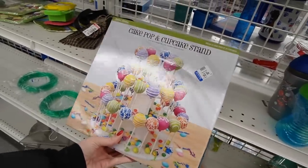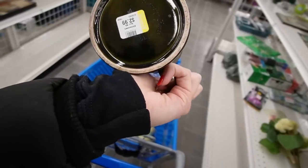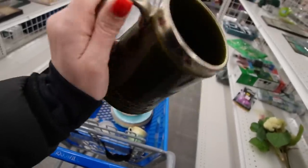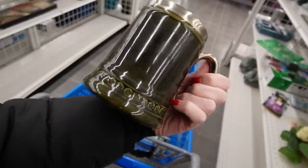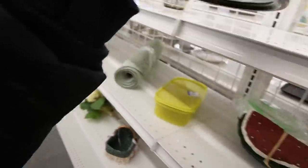Cake pop and cupcake stand. We have here Sovereign House. Something. $2.99. There's a mug in there. Coaching days. I think that's a silver overlay. Possibly.